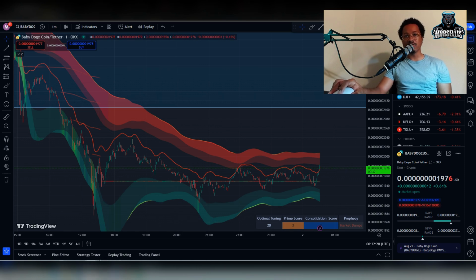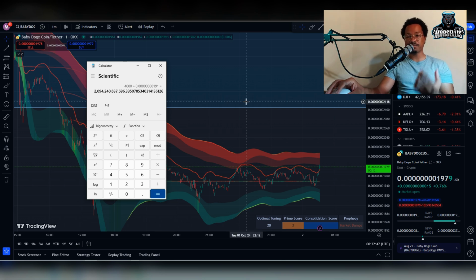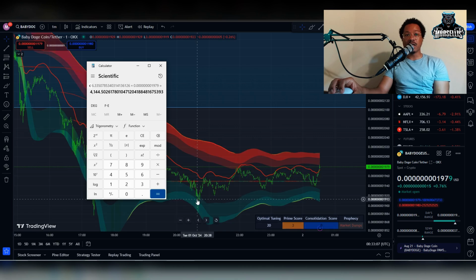I'm just going to show you what trading looks like and what type of gains you can really get. Let's say you had $4,000 and you got in at 0.00000001910. Divided by that price, that would give you 2 trillion Baby Doge. And now Baby Doge goes up to where it's at now, 0.00000001979. You take that and multiply it by 0.00000001979, so your $4,000 would have easily gone to $4,144. You would have made $144 in a very short time span. So it's actually profitable. It could actually be pretty profitable.